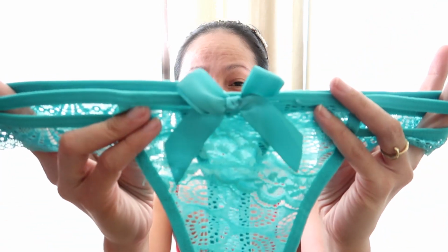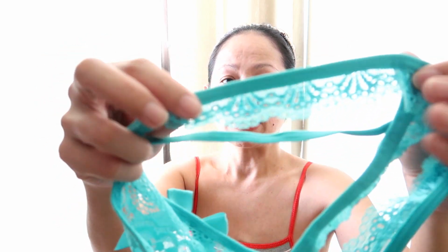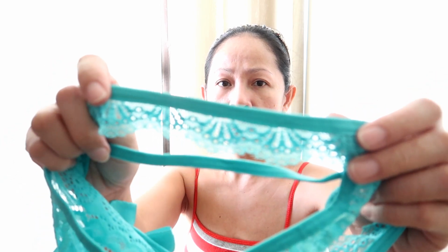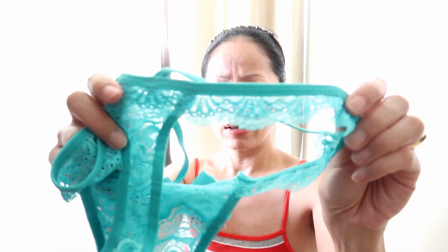Diba? Oh, diba? It has a bow. Look at that. And in the back side, you see, guys. Ooh, diba? Very sexy. Woohoo! So pretty, diba? I do like this one. This is amazing. And look at the back embroidery, diba? Lace embroidery type. So cute, you guys. Right?